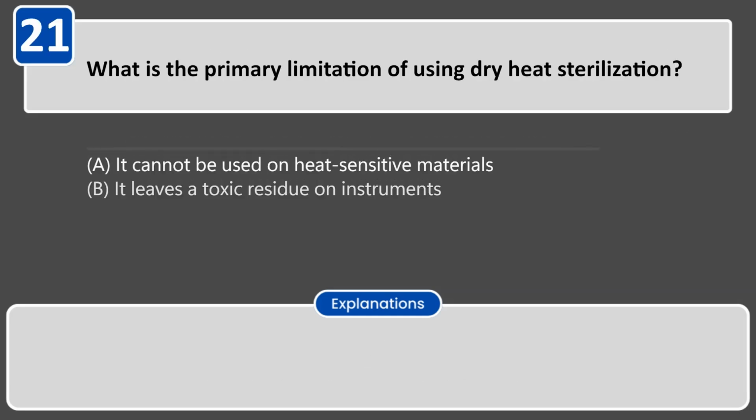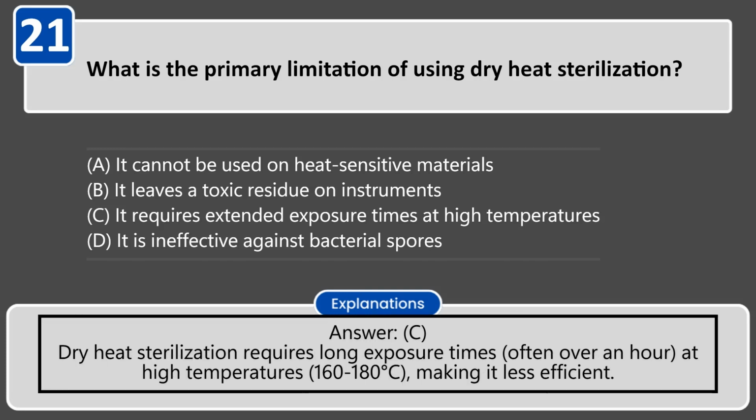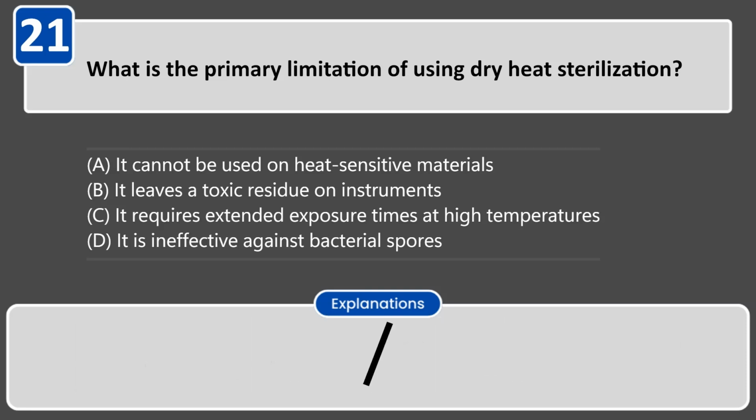What is the primary limitation of using dry heat sterilization? A. It cannot be used on heat-sensitive materials. B. It leaves a toxic residue on instruments. C. It requires extended exposure times at high temperatures. D. It is ineffective against bacterial spores. Answer C. Dry heat sterilization requires long exposure times, often over an hour, at high temperatures, 160 to 180 degrees Celsius, making it less efficient.